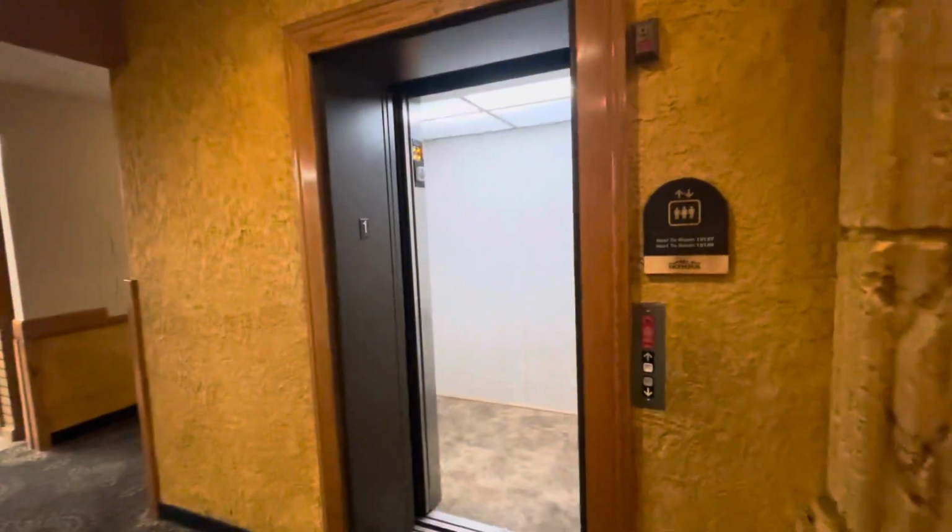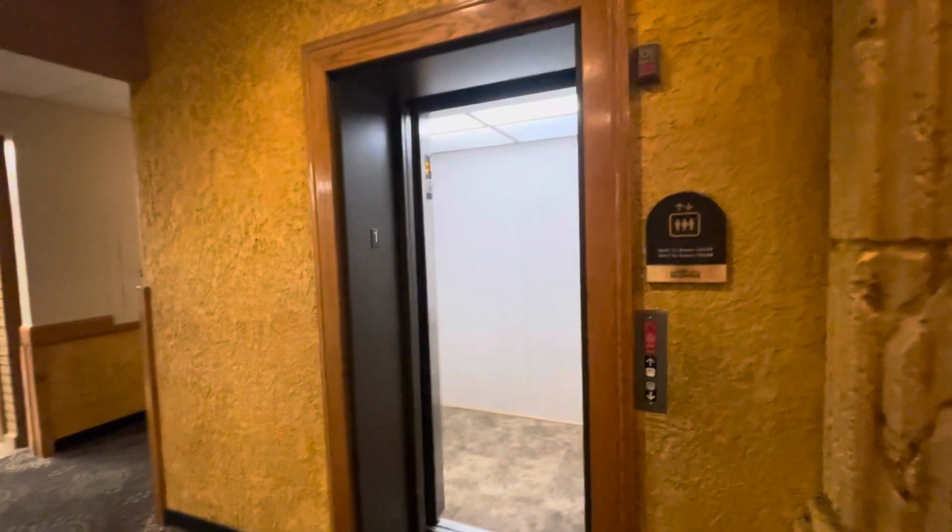Just look at that. The up lantern is missing, which is so wonderful. There it goes. And that's it.